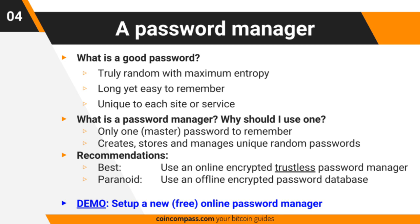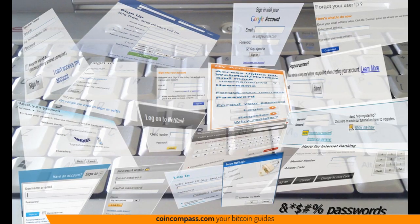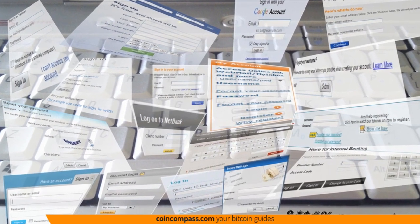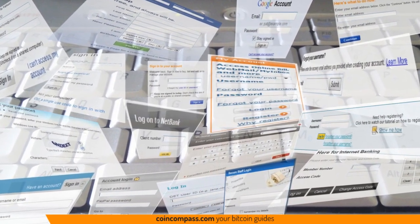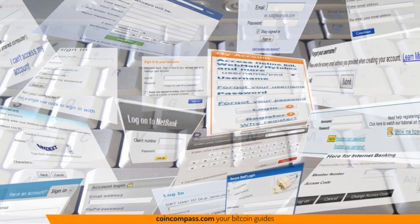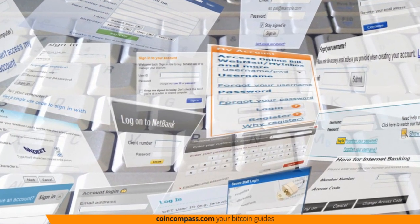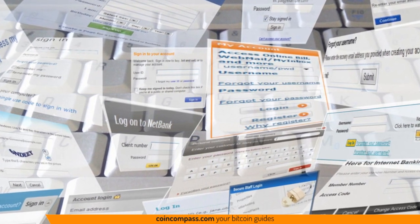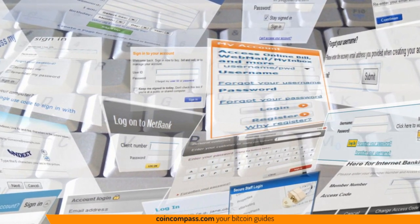What is a password manager? Why should I use one? Hopefully you know the answer to the second question by now. It's really a database that upon logging in with your super secure long master password that needs to be rememberable, you then access all your other random, long, unique, maximum entropy passwords that you've already generated.